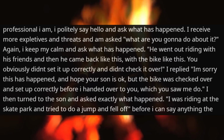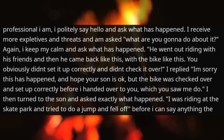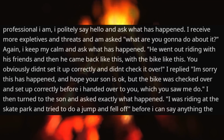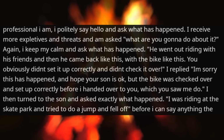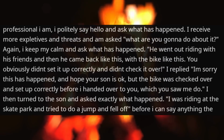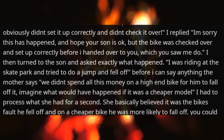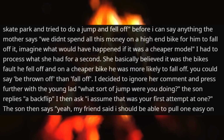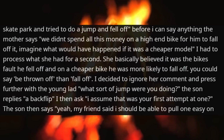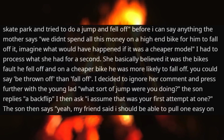"Well, I'm sorry this happened, and I do hope your son's okay, but the bike was checked over and set up correctly before I handed it over to you, which you saw me do." I then turn to the son and ask exactly what happened. "I was riding at the skate park and tried to do a jump and fell off." Before I could say anything, the mother says, "We didn't spend all this money on a high-end bike for him to fall off it. Imagine what would have happened if it was a cheaper model."